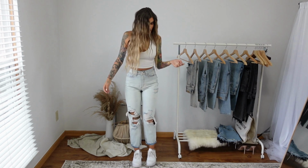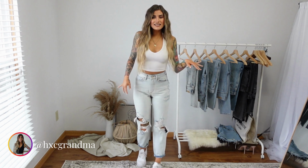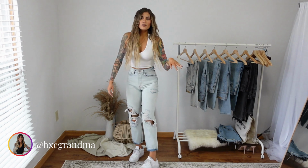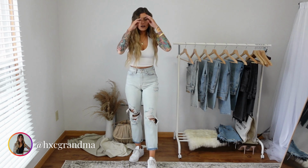Okay, folks. So this is the first pair. These are called the Piece of Me Boyfriend Jeans in light blue. I'm wearing these in a size extra small. The extra small fits me really well, typically when I'm not like super bloated, like right now. They just fit around my waist really nicely. There's not like a big gap in the back. I do have mine just kind of like cuffed at the bottom, if you can see that.